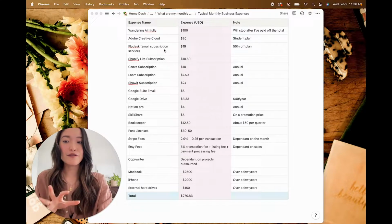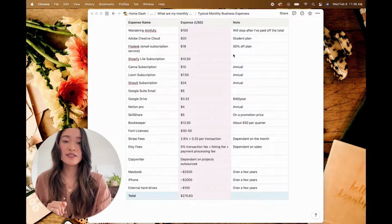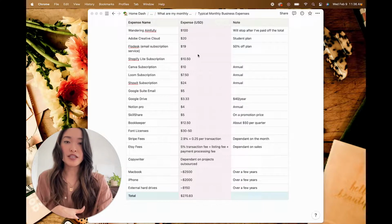Next up is Flowdesk. That is my email subscription service. Right now I'm on the 50% off plan. I think the original price is about $40 a month.